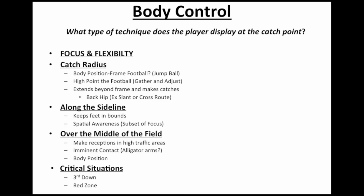Do they extend beyond their frame to make catches? Can they make that back hip type of catch? Very much what you see when you're looking at slanting or crossing routes. Can they actually extend back and make that hip catch without losing speed? Along the sideline is an excellent place to evaluate body control as well. Can they keep their feet in bounds? Do they have good spatial awareness? Because spatial awareness is really a subset of focus.